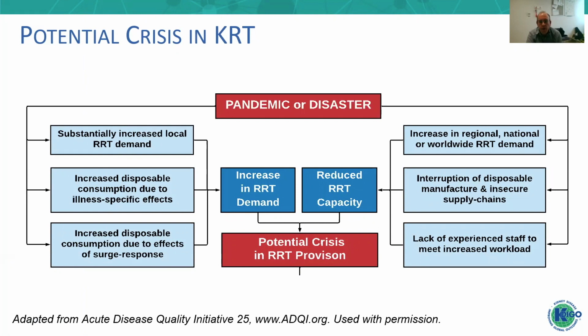Furthermore, no hospital is acting in isolation, and increased regional, national, worldwide demand may mean there are fewer supplies for an individual institution. Pandemics themselves could interrupt manufacture and supply chains, and indeed the effect of the disease on the workforce could also compromise the ability to have a trained team with the ability to deliver RRT to the number of patients who require it.